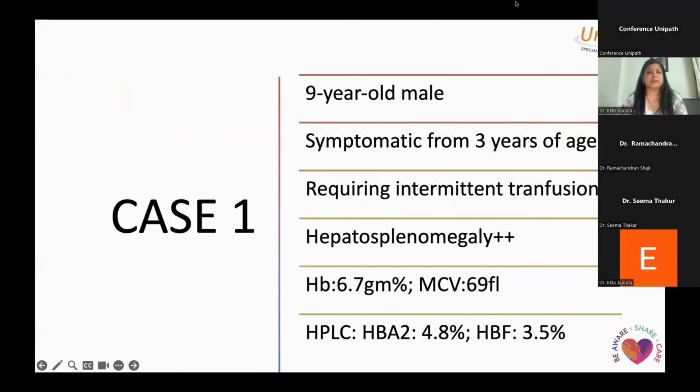Okay, so this is a 9-year-old male. He was symptomatic from 3 years of age, requiring intermittent transfusions, and hepatosplenomegaly was present. Hemoglobin was 6.7 gram percent. MCV was 69 femtoliter. On HPLC, HbA2 was 4.8% and HbF was 3.5%.